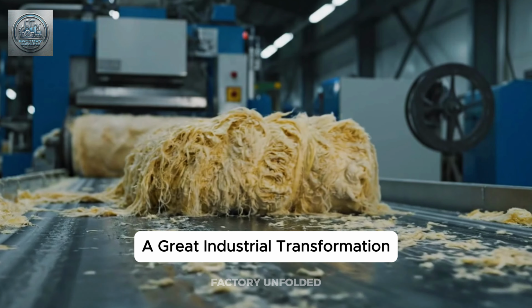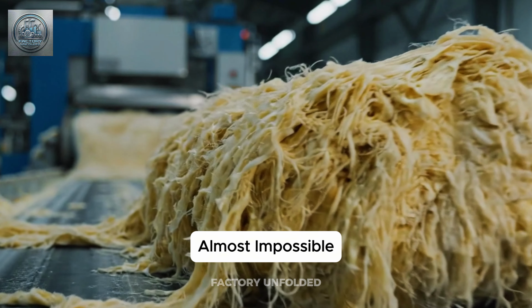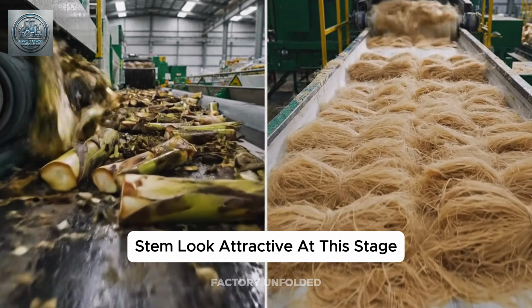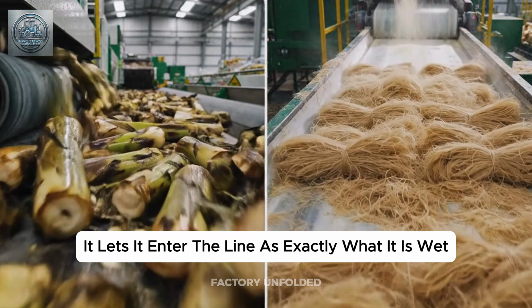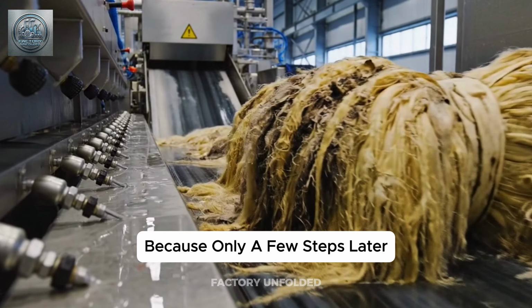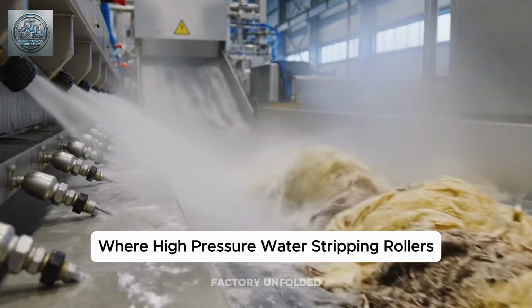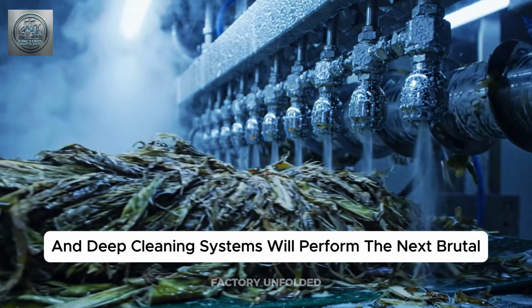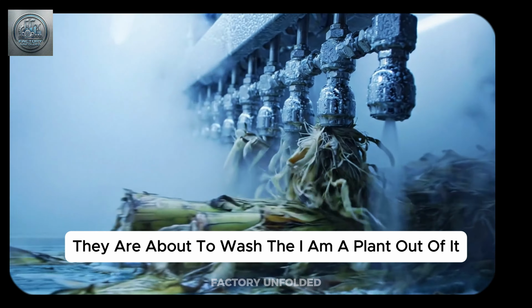A great industrial transformation always starts from a point that feels almost impossible. The factory does not bother trying to make the banana stem look attractive at this stage. It lets it enter the line as exactly what it is: wet, rough, sticky, and a little difficult. Because only a few steps later, it will be pushed into the next phase, where high-pressure water, stripping rollers, and deep cleaning systems will perform the next brutal but necessary act. They are about to wash the "I am a plant" out of it.